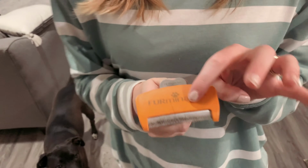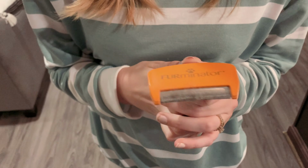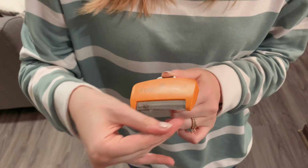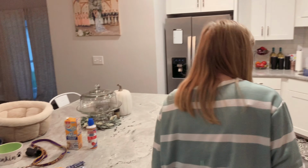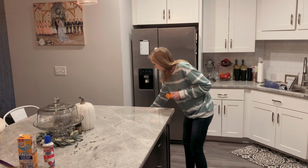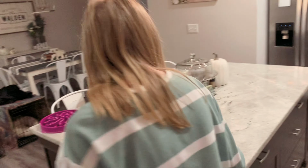So what's cool about the Furminator is it takes her fur like that, and then you just press in this little button and it pops the fur out. So it's really easy to clean. I've had some other dog brushes that are made of rubber or something, and it's really hard to get all the dog hair out of the brush. So I really like the Furminator.